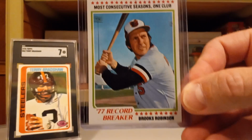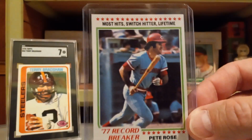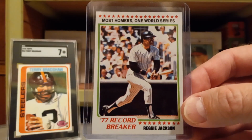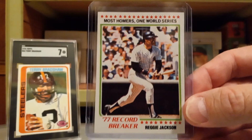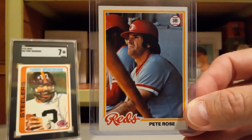Then I've got Brooks Robinson record breaker. Next up, I've got the record breaker for Pete Rose. And yet another record breaker of Reggie Jackson. Most homers in one World Series. And up next, I've got the great Pete Rose. Really cool looking card.